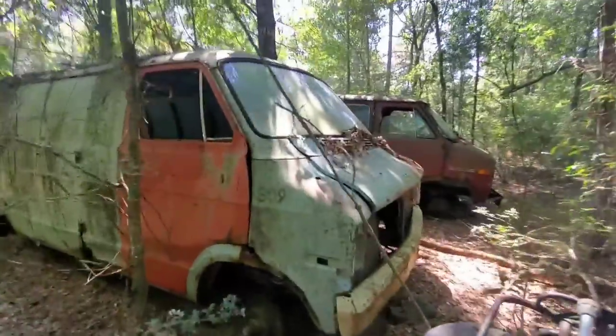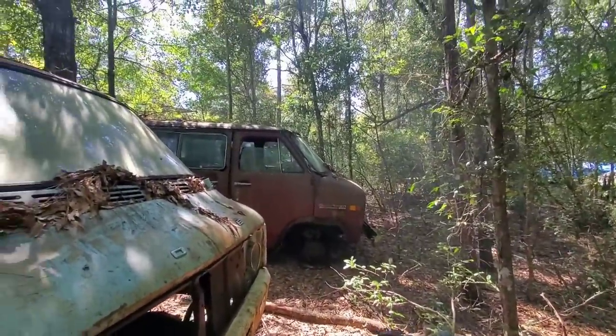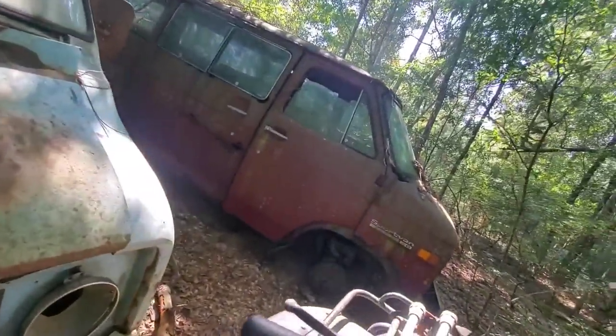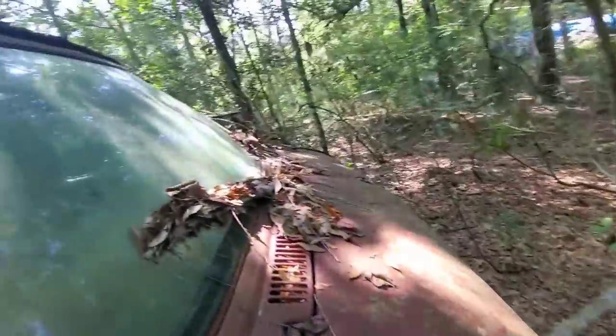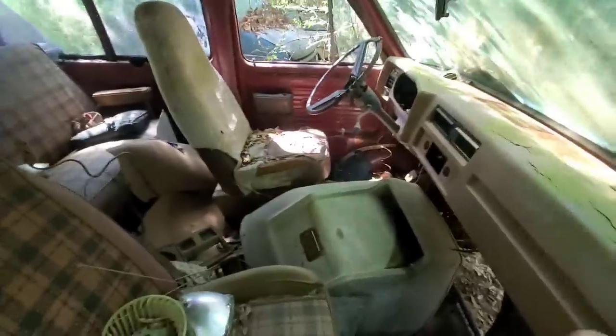Trying to get up in here before I can see what's in these vans. Oh hell, that was a Chevrolet van. Hell yeah. Man, that'd be sweet if that thing had a 400 in it. Oh man. Sure hoping this one had one in it though.